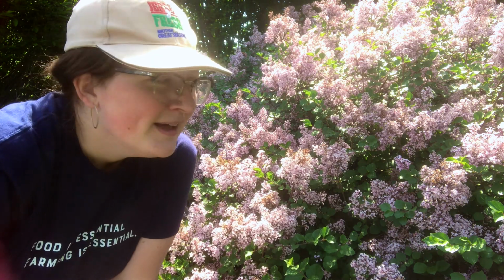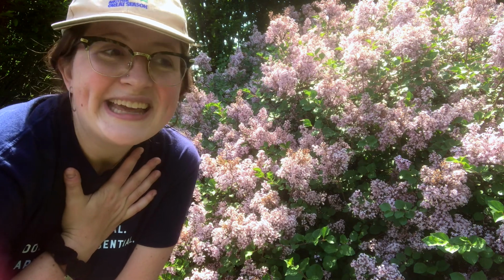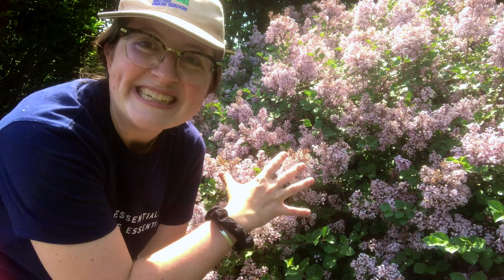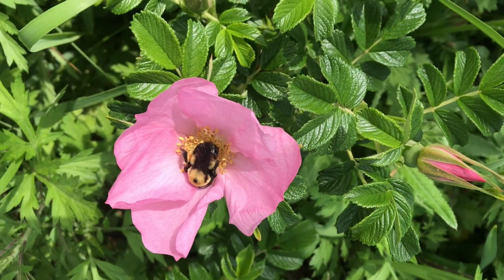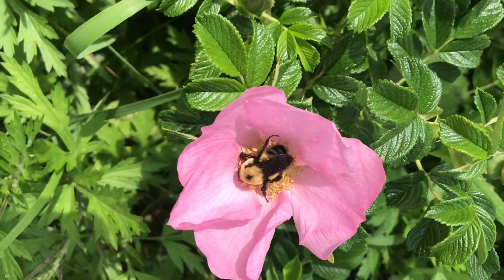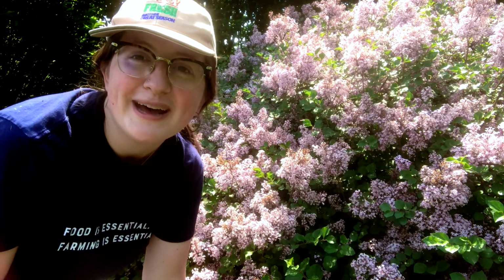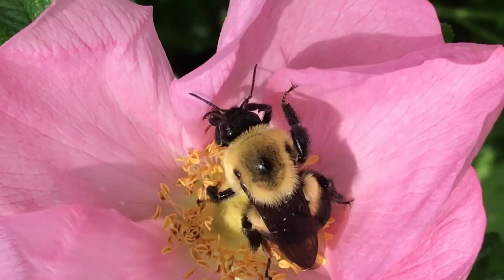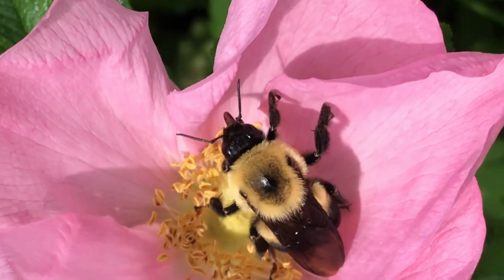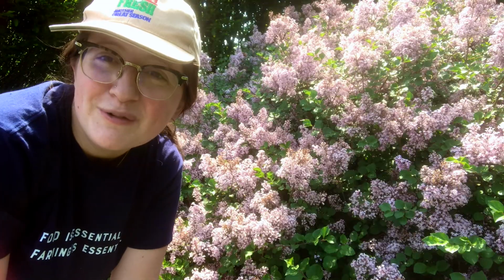And do you know why it smells so good? Well, flowers smell so good not because humans like to smell them. They are actually trying to attract insects. They're trying to get bugs to come and visit them, drink all the nectar from their flowers, and spread pollen all around so this plant can make seeds. So humans are just so lucky to be able to enjoy the beautiful smells of flowers, even though they're not really for us. They're for bees.